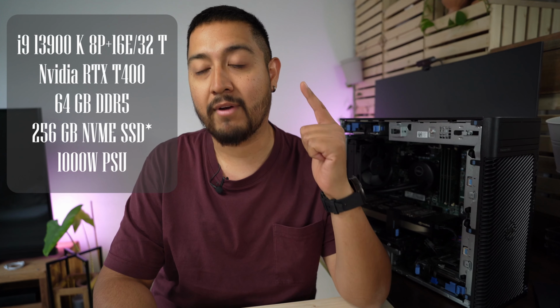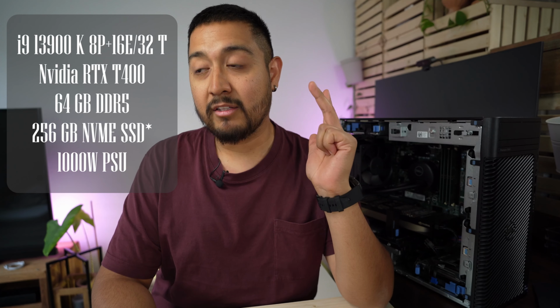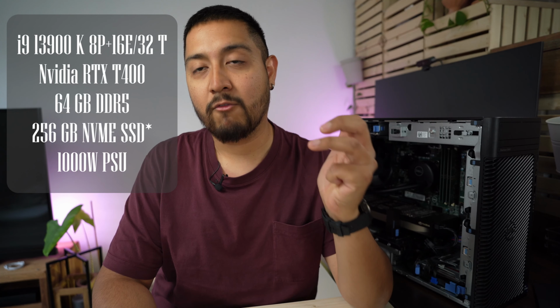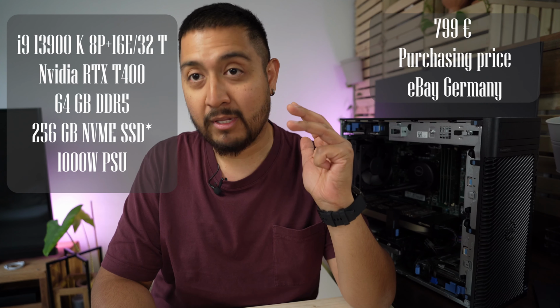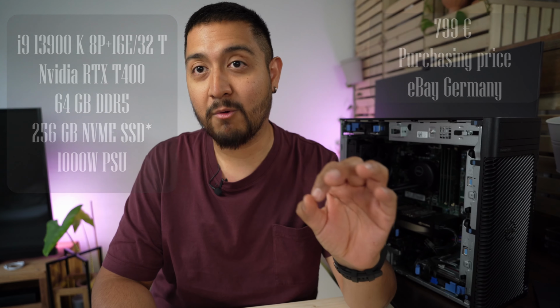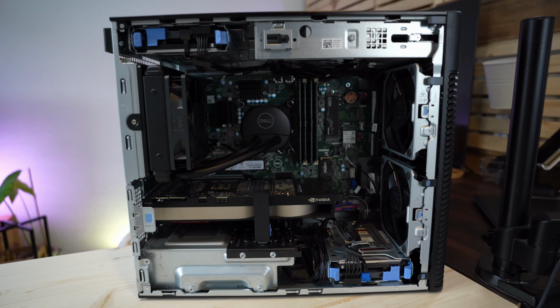I paid for this machine with an i9 3900K, 64 gigabytes of RAM, an NVIDIA Quadro T400 professional GPU, a power supply of 1000 watts, and without a Wi-Fi card, without a 10 gigabit network card, and without NVMe's, just pure as it was. I paid 799 euros. I bought it on eBay. It was used condition, but it is like top condition. There is no usage that you can see on the machine.